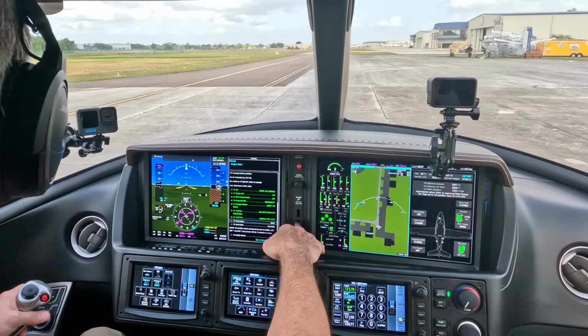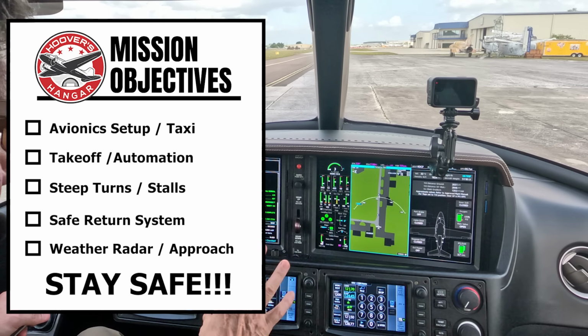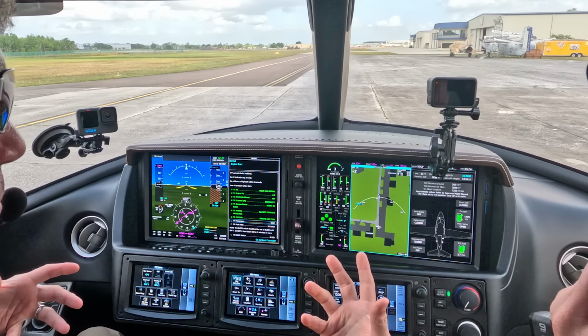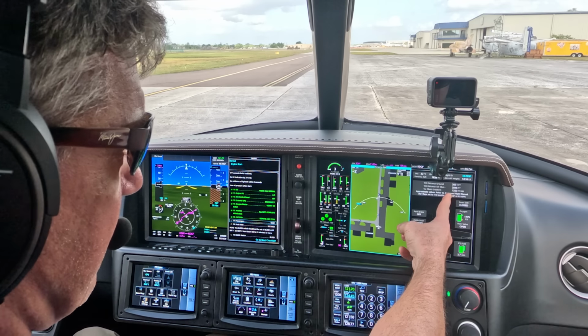Jet. So with the G3000 or the Garmin Touch Suite, we have to initialize the avionics. So we've just finished up the initialization, which basically gets all the important information into the flight management system, which ultimately yields some crazy safety capabilities.